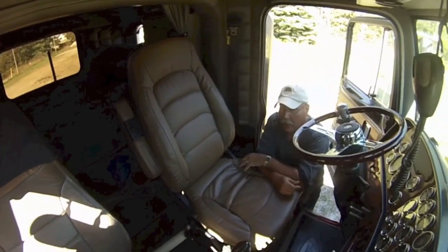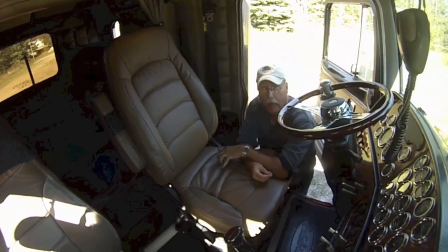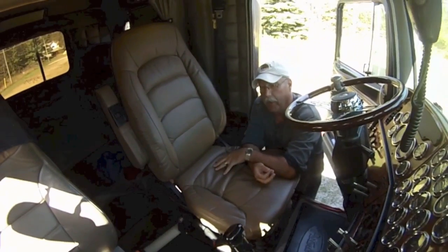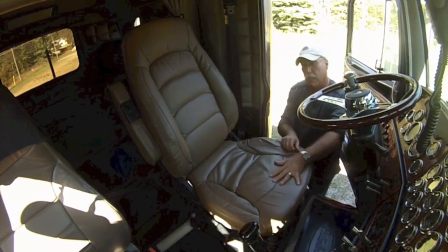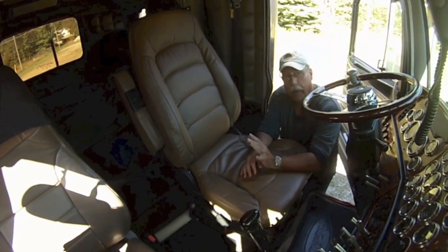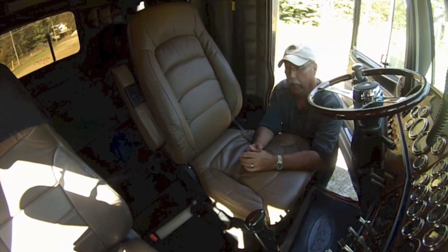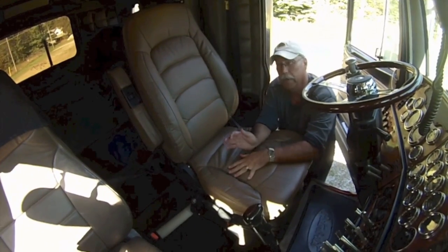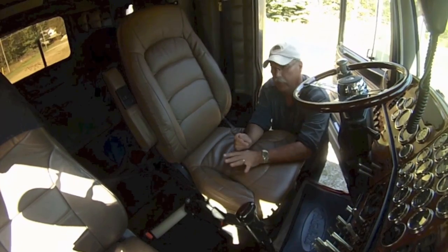Something else I really like about this truck, this isn't the factory seat. I ended up wearing out the factory seat. The truck's got over 1 million miles on it. So I ended up replacing the factory seat when it wore out with a new one. And this is a wide ride Bostrom seat with the low base in it. And boy, it's a whole lot more comfortable than the factory seat. And it wasn't out of the way price-wise. I paid $900, and boy, it sure is a nice seat. If you've got to sit all day and drive, it's very, very comfortable.